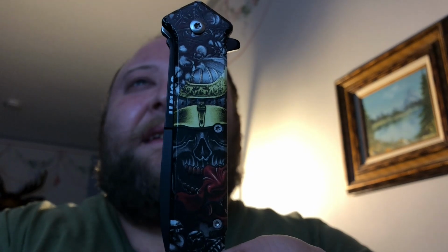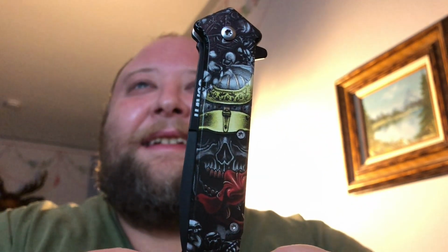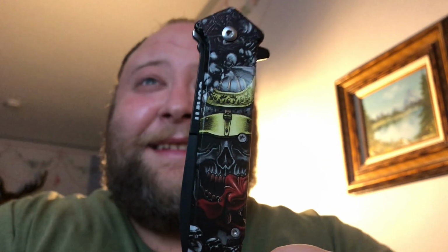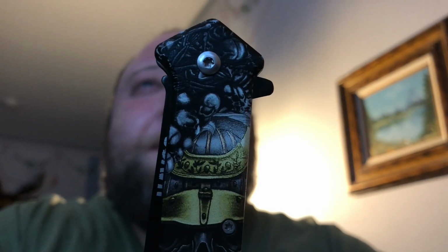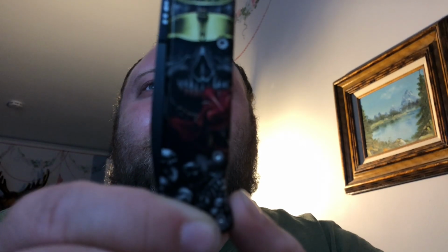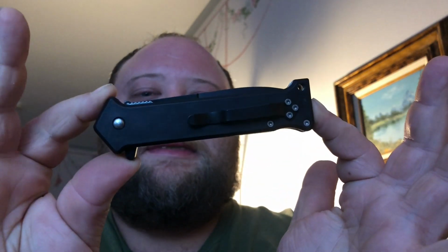What am I looking at? Okay, this is a skull. That screw almost looks like a crazy eyeball. And a crown, and I don't know what that is. A rose, okay, and a pile of bones. So it's kind of like Conan sitting on his throne after he killed a bunch of people and then died there. And the back has not a thing.